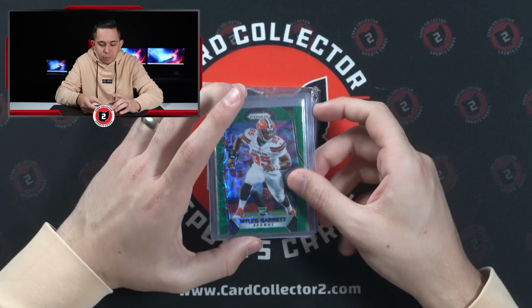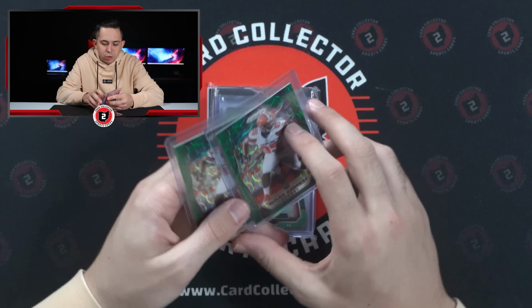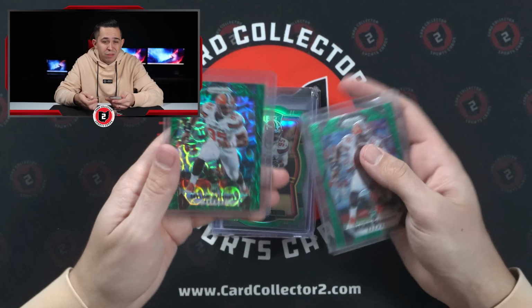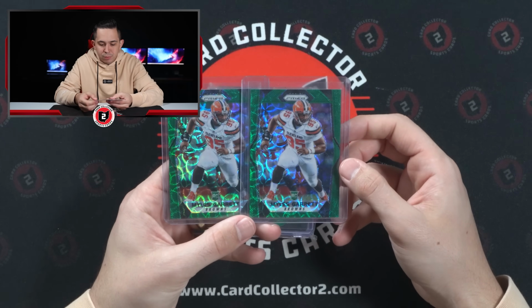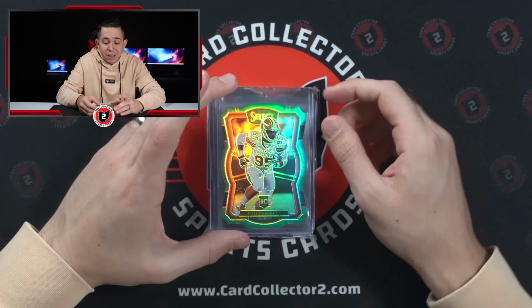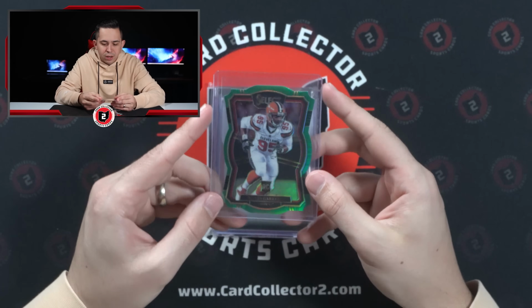Then a couple nice ones from Prism. His Prism stuff, his good Prism stuff seems to do pretty well. So you've got 81 of 99 and 44 of 99. So two different green scopes from 2017 Prism Myles Garrett. And then a green select die cut rookie numbered 1 of 5.